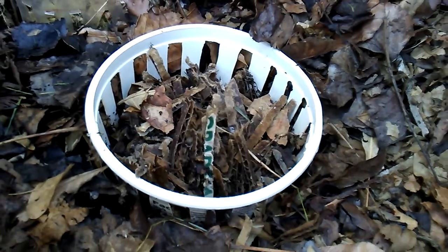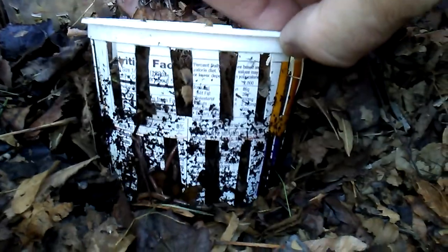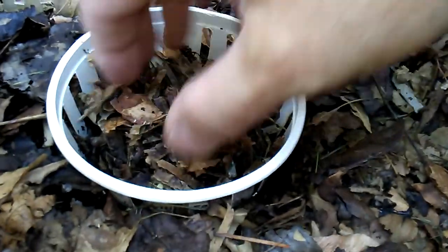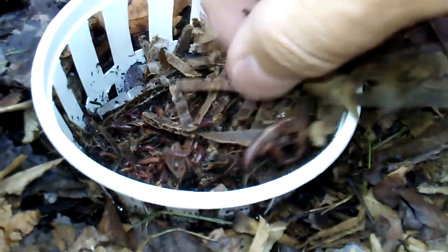This has been going for 10 days now, so let's take a look at this. Let's see, get my hand out of the way so you can see. And as you can see, oh, here we go. The worms are literally crawling all over each other for an opportunity to get into this container. They're eating hamburger grease. And if we poke around in here a little bit, you'll see the worms are just having a heyday in here. They love this stuff. They are going crazy in here.